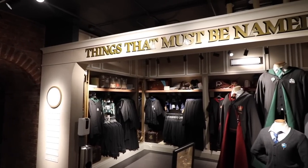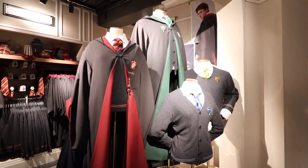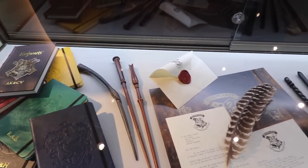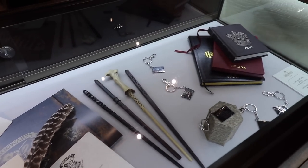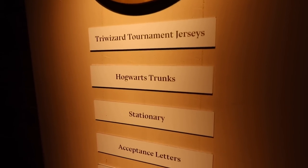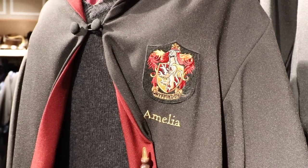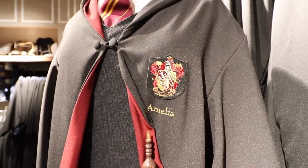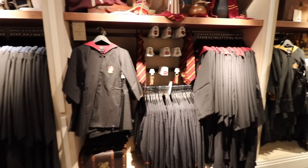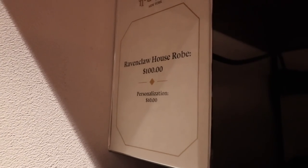Here in the personalization section, things that must be named, you can personalize a wide variety of items. Triwizard tournament jerseys, Hogwarts trunks, stationery, acceptance letters, wands, house robes, jewelry, and more. Gryffindor Amelia chose to personalize her house robe. House robes are $100 with an additional $10 for personalization.